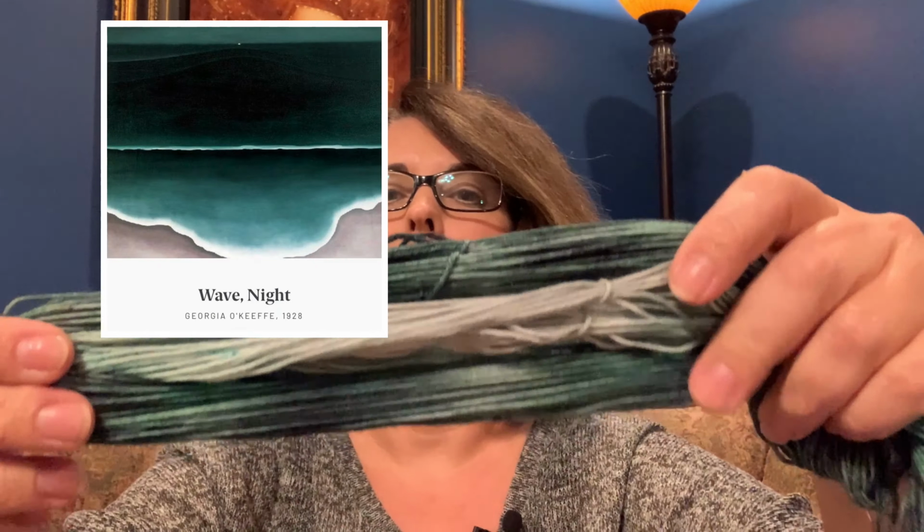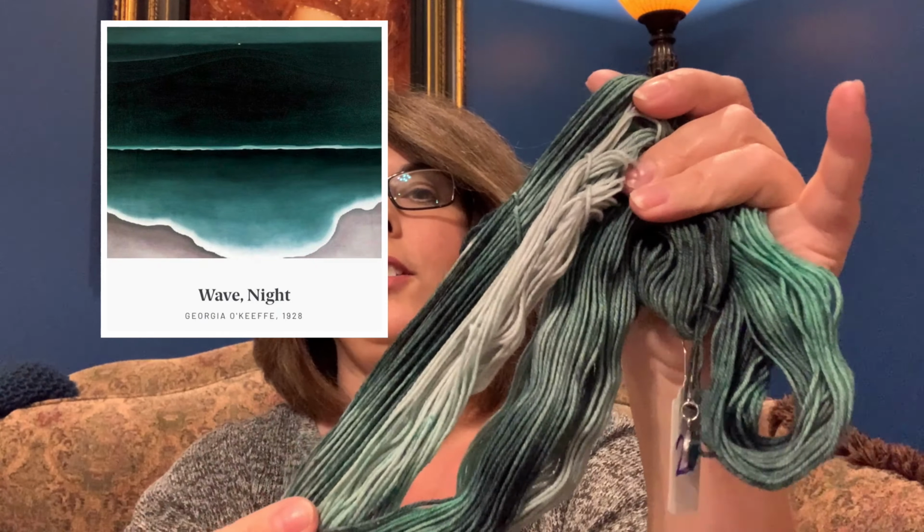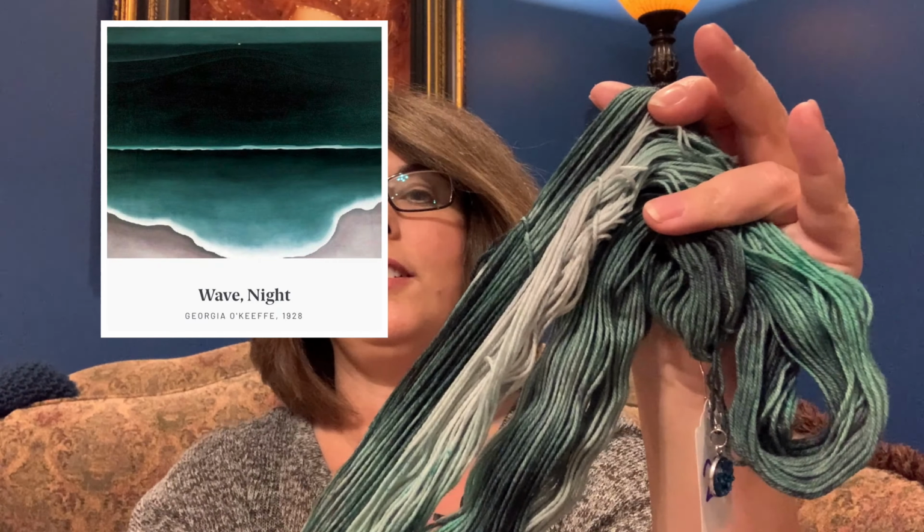I'm clever when I edit, I can maybe get that laying sort of the same way that the painting is, but you definitely can see those colors. That is a really gorgeous green. I could like a sweater in that, I think.